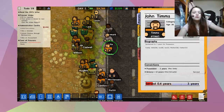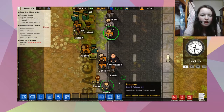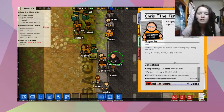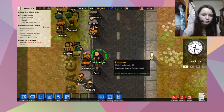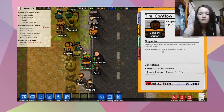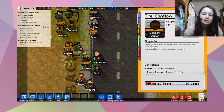Tim's. 3 years for possession, so I assume he possessed some drugs or something like that. Who's this? He's not in uniform. Christopher Mortensen. Chris sentenced to 9 years, multiple crimes including pickpocketing and perjury. Right. Paul Rogers, 19 years for aggravated burglary. He's got a wife of 53 and a father of 73. He's got a girlfriend of 20, son of 3, mother of 43 and father of 47. His name is Tim Cantelow. Sentenced to 30 years for multiple crimes, including arson and criminal damage.